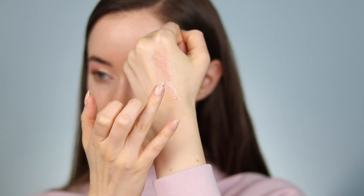The only con about these Jelly Much shadows, and honestly, I feel like it depends on the color that you get, so I'm not sure how it will work with these two shades, but I've noticed that they dry out really, really fast if you're not careful about closing the lid tightly, and don't throw this away. Like, keep it on, close the lid tightly right after using it, and they should last pretty long, but again, it just kind of depends on the shadow. At least that's what I've experienced in the past.